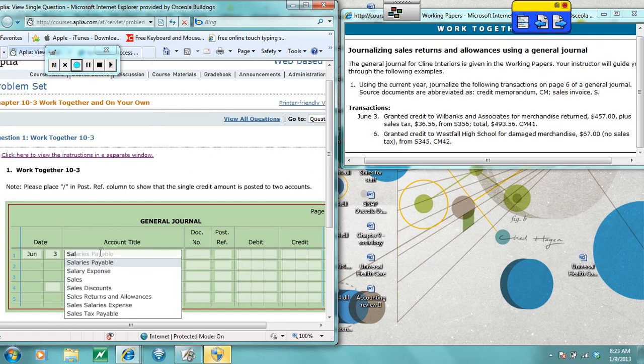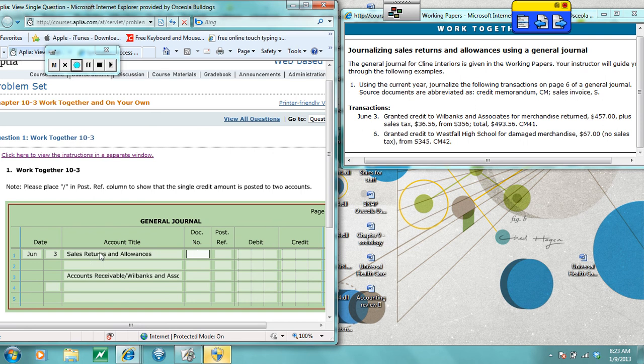Now, our debit is sales returns and allowances. And sales tax payable, because then we don't have to pay that portion of the sales tax, because we have to return it to them. We can't charge them sales tax on something they returned. So then we don't have to pay that amount to the IRS. Pretty easy, right? Whoops, I forgot my source document. CM41.